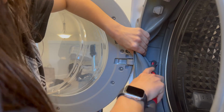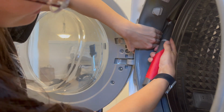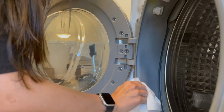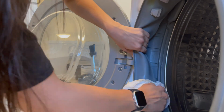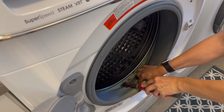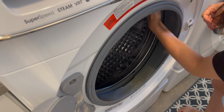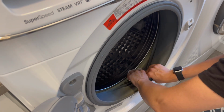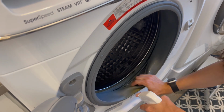I'm using my scrubber and I'm going to get everything cleaned out, use a paper towel, wipe out as much as I can, and then I am going to spray it with some bleach spray. I use the Clorox bleach spray. I love that stuff for mold and everything, and I'm going to let it sit for a little bit while I clean the door, and then I will use a wet rag to wipe it all out and then run it again with baking soda. Oh, this is endless.